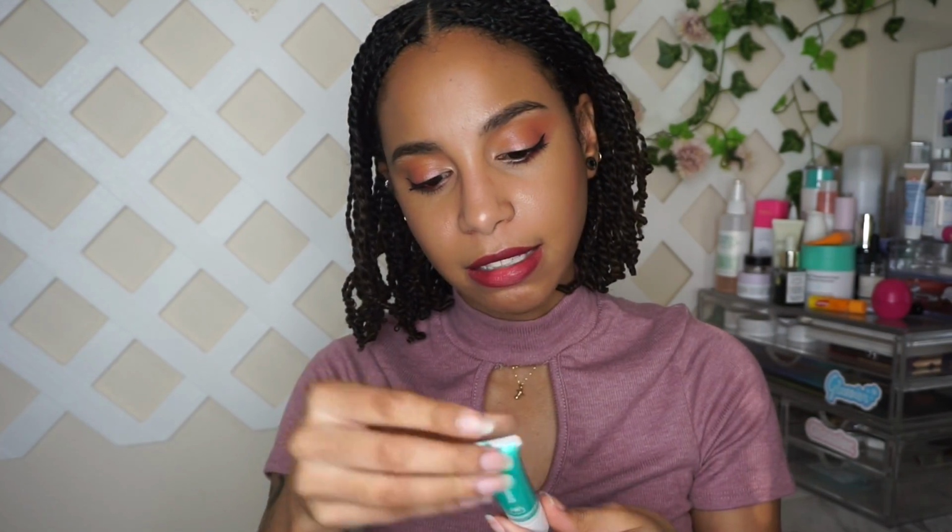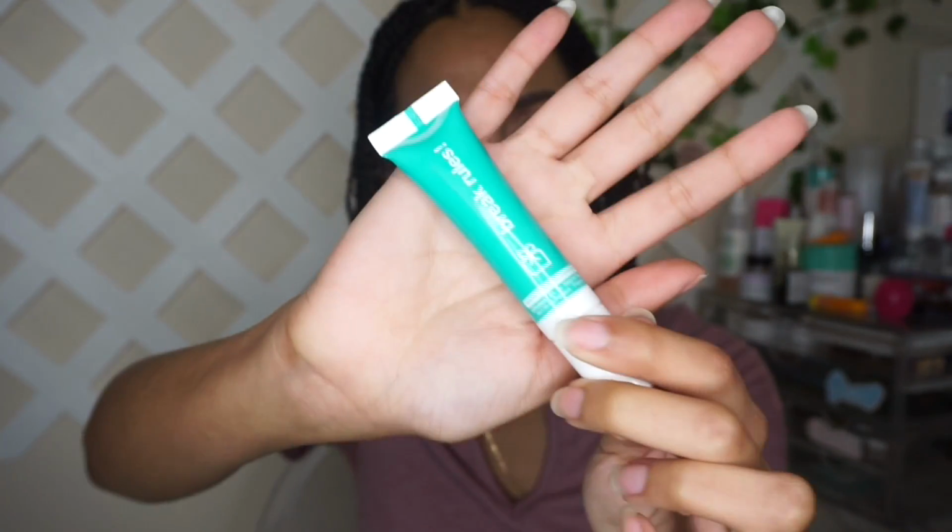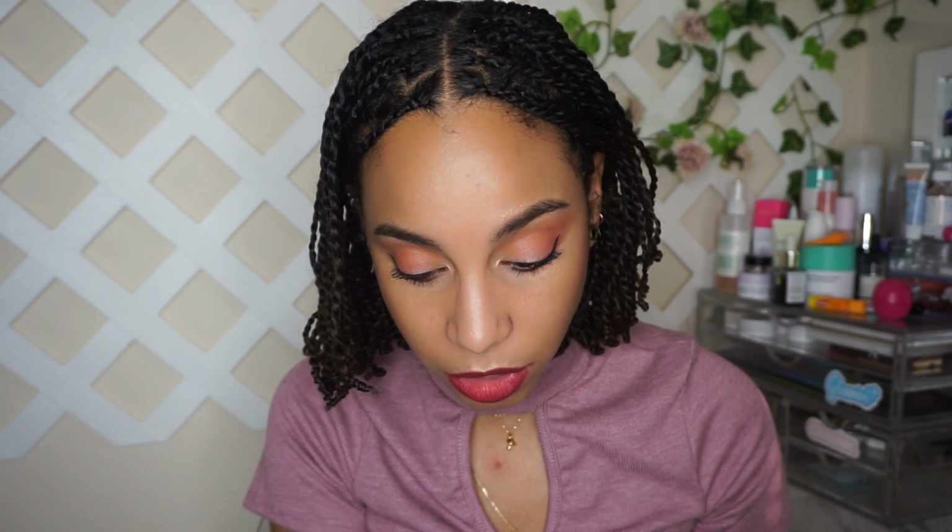Okay, next thing is this. It says break the rules. This is, I'm guessing, an eye cream, and this is a full size and retails for $37. It says it's anti-dark circles and puffiness, and it is antioxidant. I mean, I'm not like super excited about it, but I will try it, and that's all that counts.